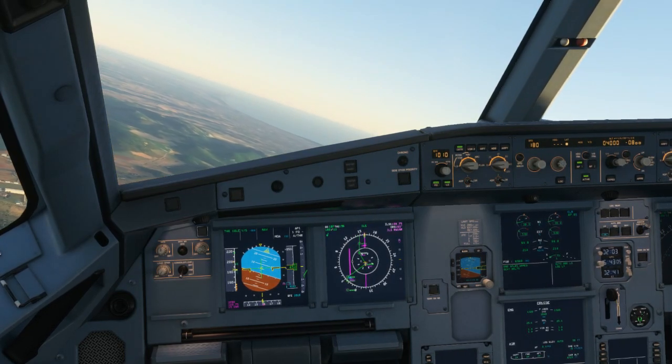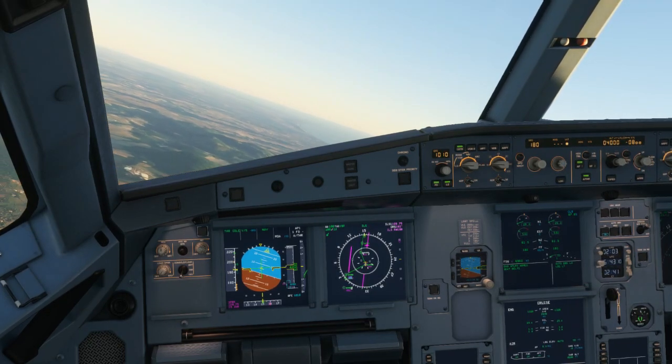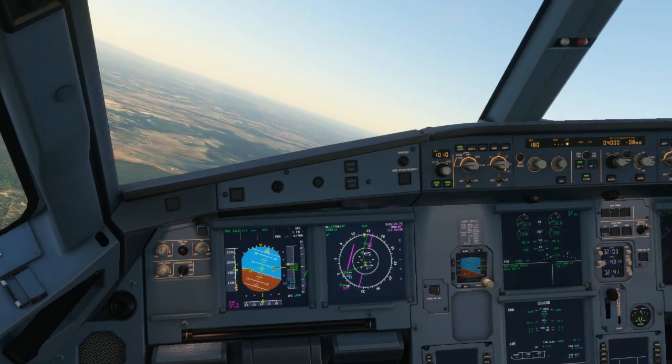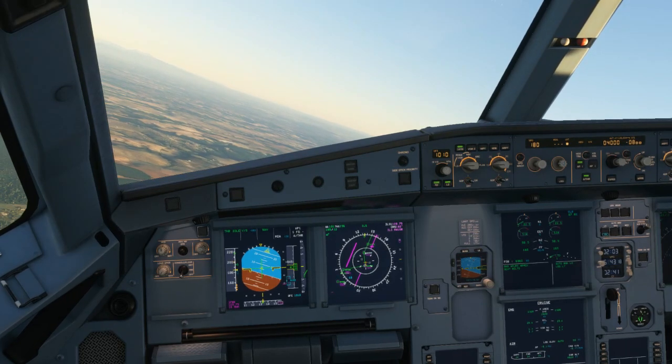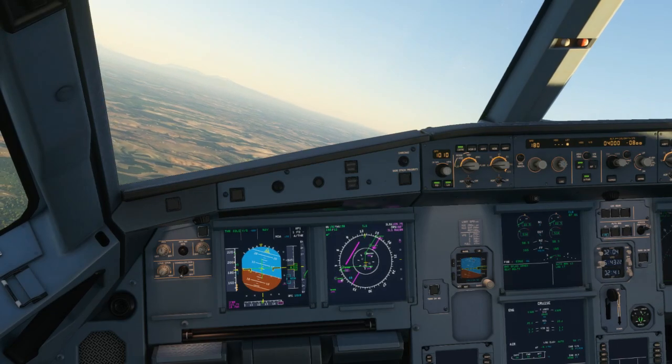I'll just announce our position on vPilot very quickly. We're using the text: passing Avgeek inbound, runway 16 right, RNAV approach, 15 miles out.